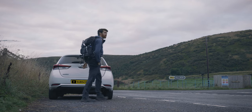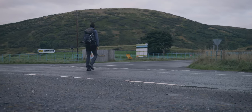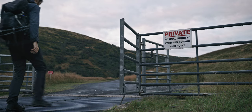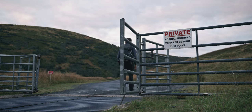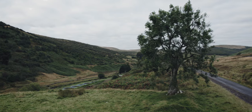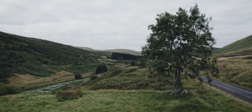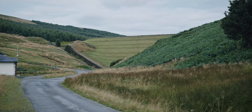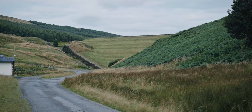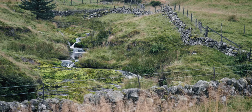I parked up at the side of the main road and followed a single track road deeper into the glen. Past the photographer's favourite, the Frandy tree. Some glens are known for whiskey, but this glen is known for its water.